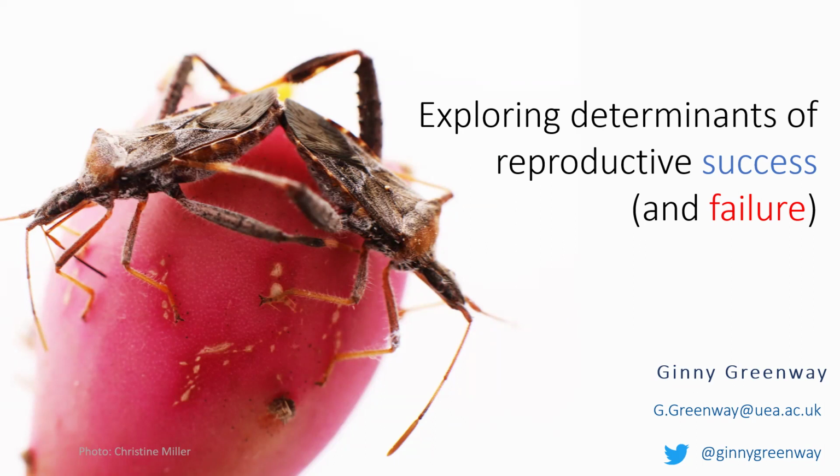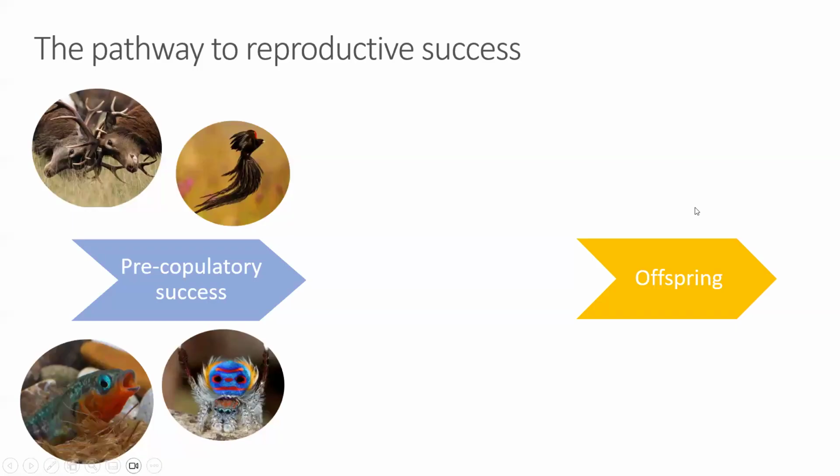So full disclosure, I'm a behavioural ecologist who just happens to have worked on several hemipteran systems whilst trying to address questions that get at determinants of reproductive success. And when I'm talking about reproductive success, I'm primarily focusing on how organisms go about producing offspring. And there are several components that are a part of this pathway to reproductive success.